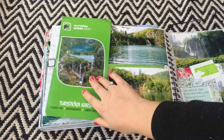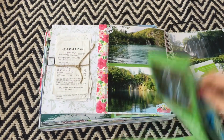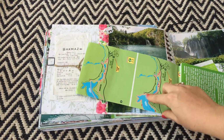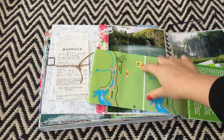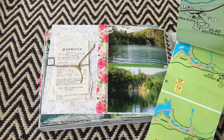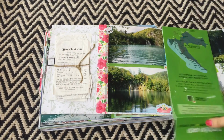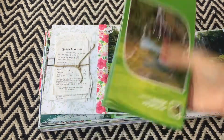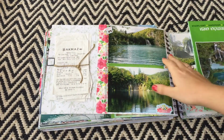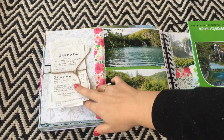So this is a map here that's got all the trails, so this is how we decided which trail we were going to use. Again, I won't get them out, but it tells you the trail and how long it's going to be. So like that, for example, is 5 to 6 hours. I think we did H, maybe, I'm not too sure. But you can pick them up. You do have to pay for it, but it's worth getting because you can use it as a trail map.